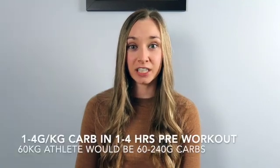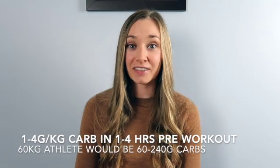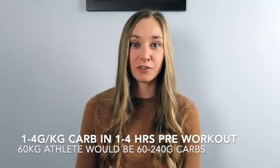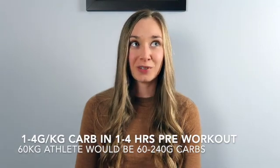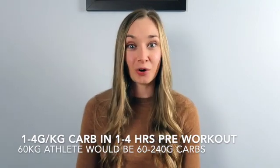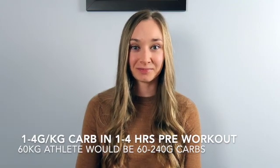When we're thinking about that pre-workout time, we want to have about 1 to 4 grams per kilo in 1 to 4 hours pre-workout. Again, that's going to be dependent on your total carb intake, because if you're on the lower end of the scale, only giving your body about 3 grams per kilo per day, you can't have 4 grams per kilo within that 4 hours before your training session, because that would take you over the amount of carb that you have per day. So you have to keep that in mind when you're planning.